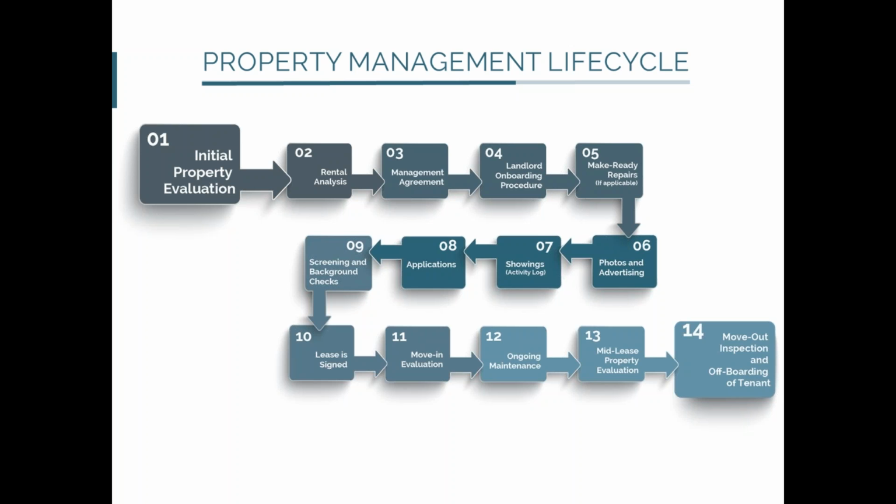We like to do at least, hopefully, 5 to 10 showings, if not more, to turn into at least 2 or 3 applications. Once a property manager gets applications, they're going to do all their background checks.